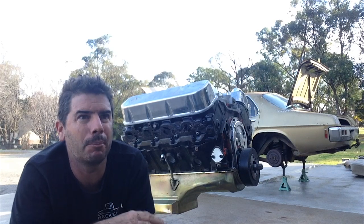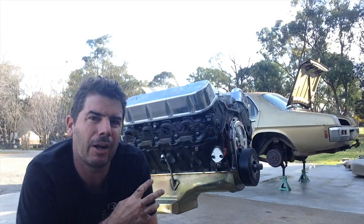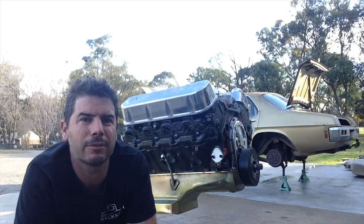Rather than go a big inch small block and have to buy one, I had this thing, so that's why I'm going to go that way. I love big blocks, love this thing, it's going in Mucus.